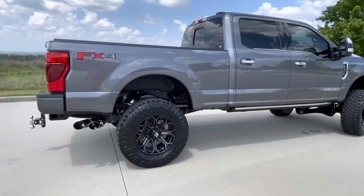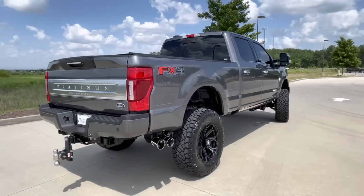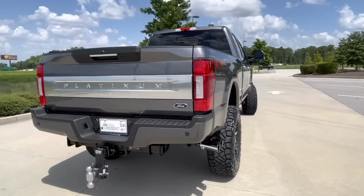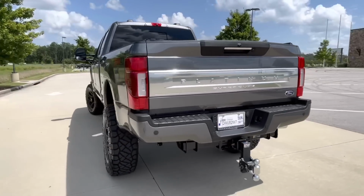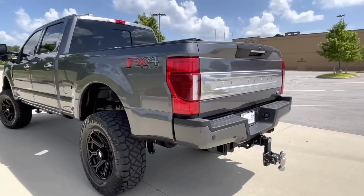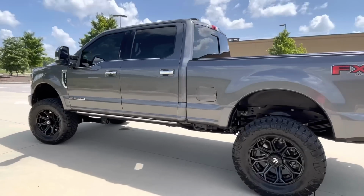So we ran into some issues with ordering just because of the way everything is right now. Stuff's on back order. It's just taking way too long to get there. So basically what we have is a 2022 F-350 Platinum.